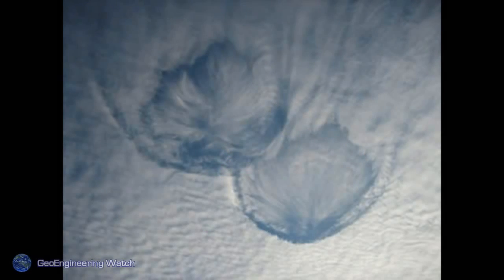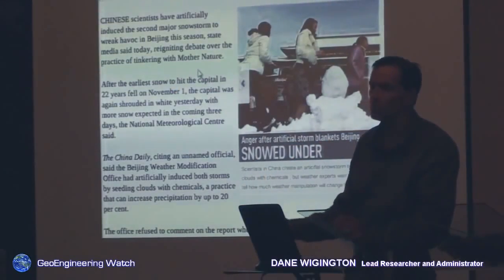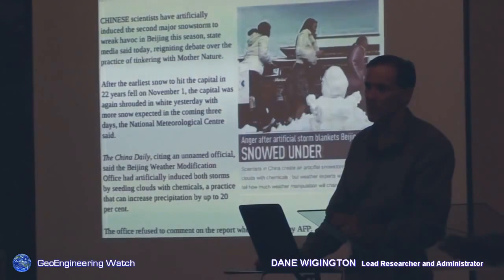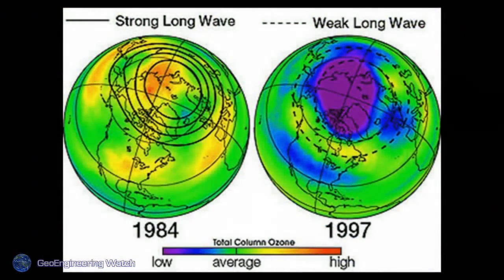mid-40s. More HAARP-exposed clouds. Chinese scientists create second artificial snowstorm in Beijing. Mainstream media covered this because the Chinese government openly announced they were creating artificial snowstorms. This is turning what should have been a rain event into a snow event. It's happening here regularly. December 21st of last year, we had a massive artificially nucleated storm. And when you're in the woods, like where I live, 40 degrees, and it starts snowing, these giant artificial flakes, and all you can hear overhead is aircraft flying low. We've tested this snow. It's packed full of metals. And this is causing horrific damage to the trees and the foliage.